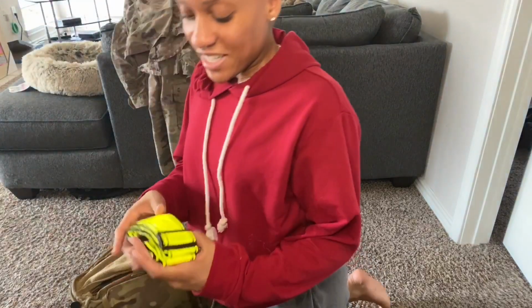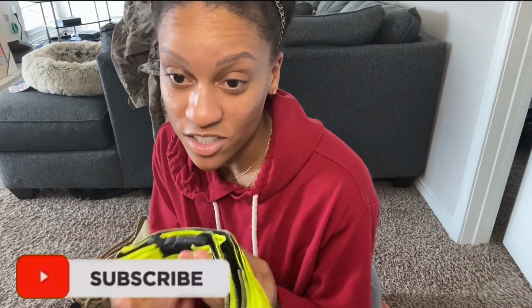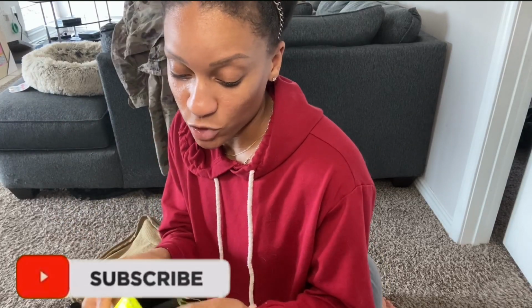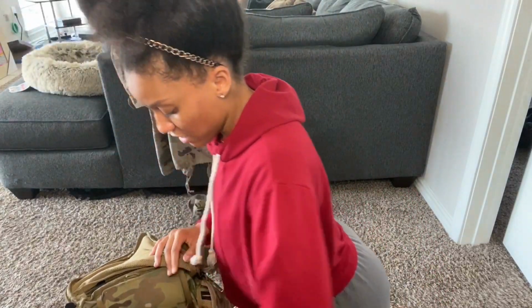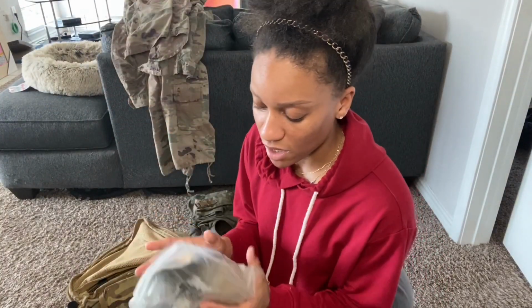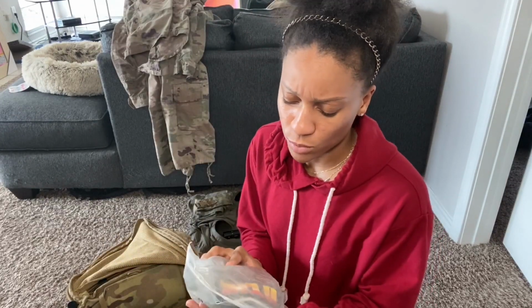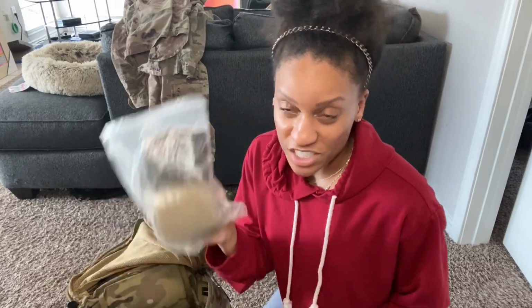So we just have a reflective belt. Y'all know what this is. You might need it if you're outside walking. You don't want to get hit. You want to make sure you are illuminated and you are seen in the darkness. And then just a random M9 cleaning kit. I got this issued to me on my last deployment, so it's just good to keep on hand.